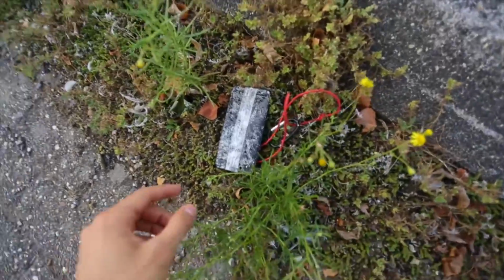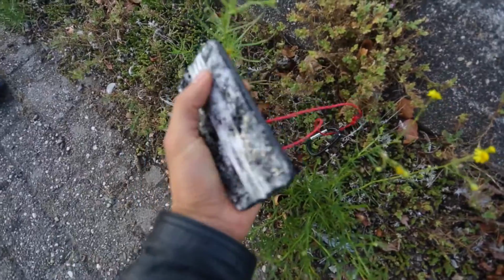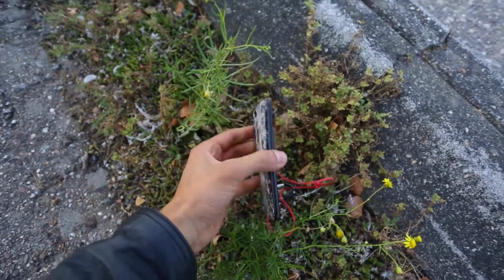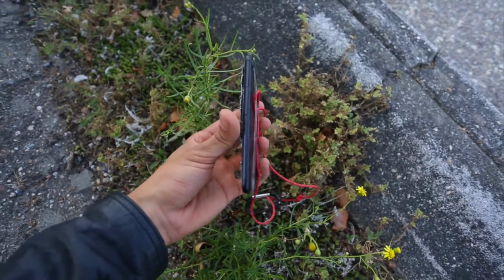Holy shit. It is fully cracked. Look at the screen. The back seems to be good. The back looks perfect. Looks like it just fell on the screen, right? Yeah, the back part is perfect. Not a single scratch. It's slightly bent.